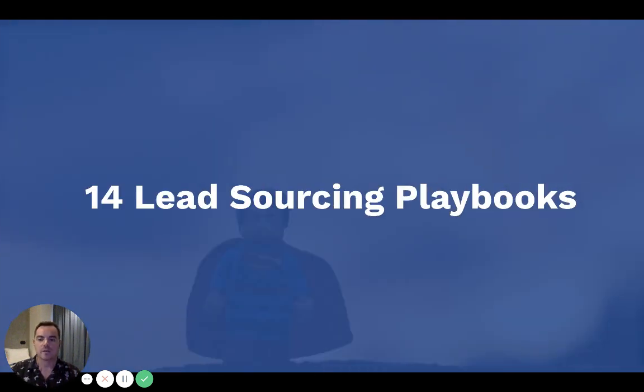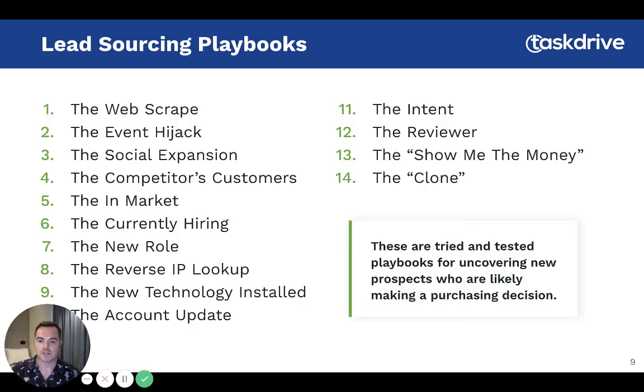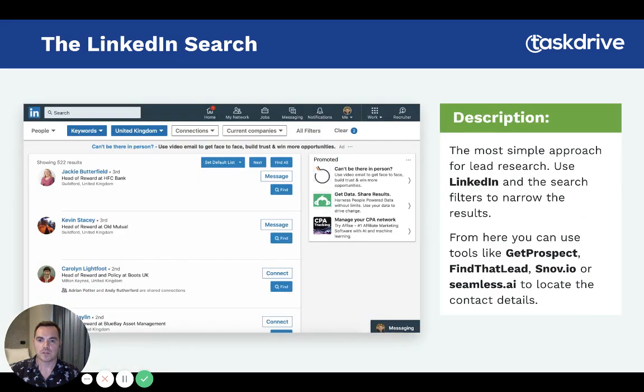So there's 14 lead sourcing playbooks that I want to go through. Here's a list of them all, but I just want to start first of all with the basics, which is the LinkedIn search. For us at TaskDrive, LinkedIn is one of the best sources to go through. We've tried all of the databases. However, LinkedIn gives us the most up-to-date contacts based on the accounts that we're trying to research, mainly because the individuals are updating them themselves. And whilst the databases do say that they update on a regular basis, we still find that hand building lists from LinkedIn is the most effective approach to building lists.